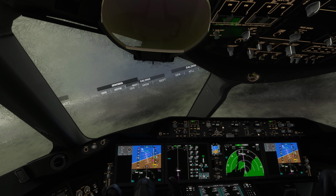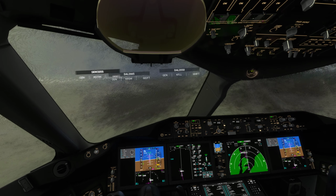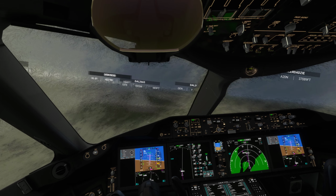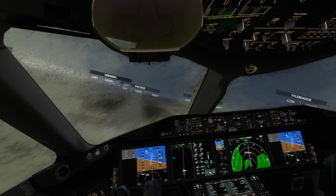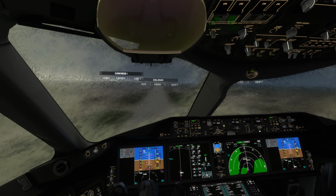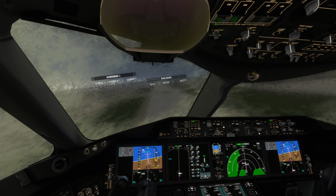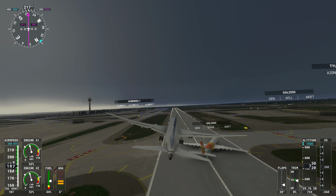Expediting our climb because we have no intent on climbing that high. We're coming in for landing, and that's that. 200. Oh, jeez. Whoa! Get out of the way! Out of the way!